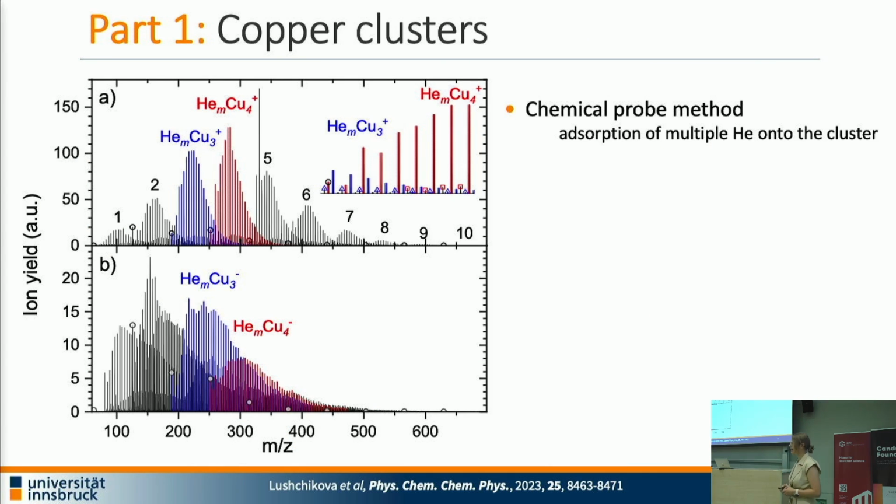And here you can see an example of the mass spectra that we obtained for copper clusters, for cations and anions, which are solvated in up to 100 helium atoms. So basically, each bump is a different cluster size with many heliums attached. So now, what can we do with this? We can use helium as a chemical probe in order to study something about the structure of our clusters.